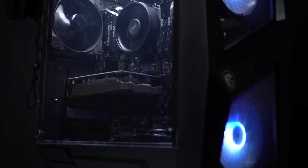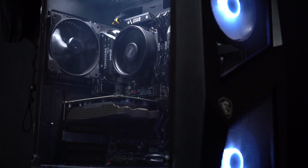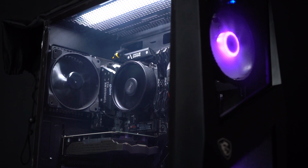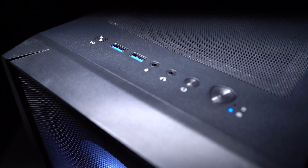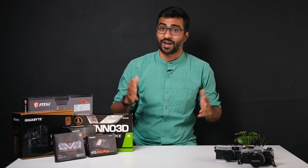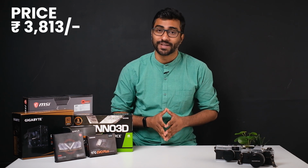To put all of these things together, we wanted a nice case, and we found this beautiful MSI case with 3 large fans for superior cooling. I also really like the LED lighting and the glass panel at the side. The case also has 2 USB 3 slots at the front for connecting external drives and other devices. Now, when it comes to computer cases, there are so many options out there at all price ranges. Just make sure when you're buying one that it fits your motherboard and all the components that you want to fit inside the case. This case cost us a little over 3,800 rupees.